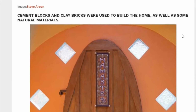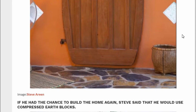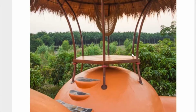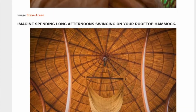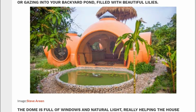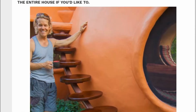He made this, yeah, namaste on the door. It's pretty cool. Yeah, he made this little hammock place. He can just walk up on top of one of his rooms and lounge in his hammock. Pretty intense. It's giving me some Swiss Family Robinson vibes. He's got a pond that he can just look at out of his living room. He looks like he's in the middle of the jungle.